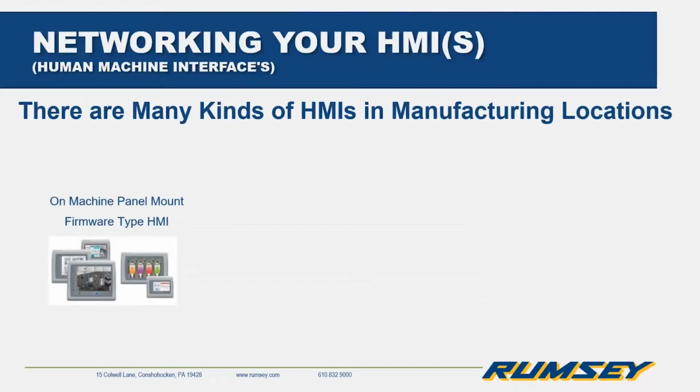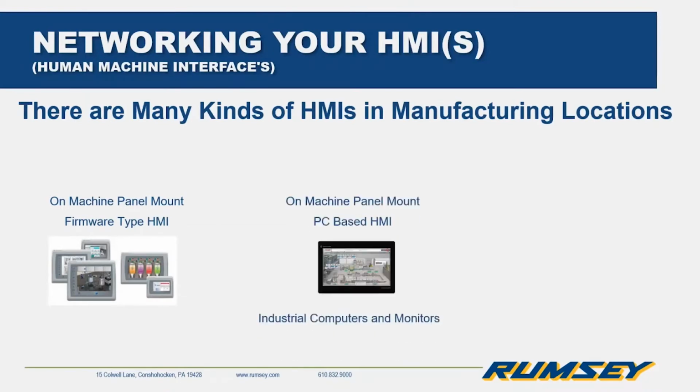They usually are one PLC, maybe a few. Then there's also panel PCs. So in other words, an actual computer, typically a touchscreen. Some are touchscreen monitors only, with a computer inside a cabinet. But the point is that they're not firmware based so much as a regular Windows operating system behind the scenes.